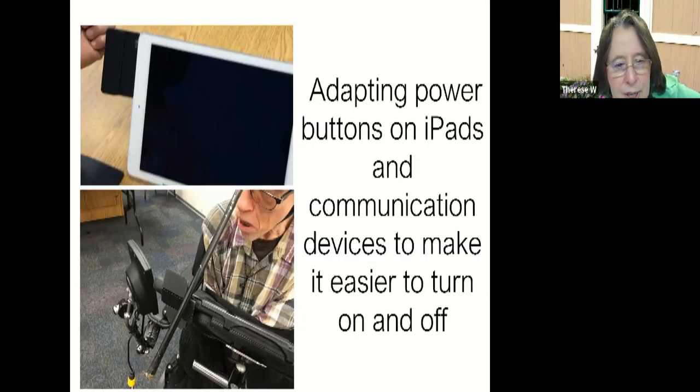And then this was something I did with corrugated plastic. He needed a way to turn his communication device on and off, and I just took a little rubber bumper that you get in the housewares department that you put on cabinets so that they don't go bang, bang, bang. So, setting that up and attaching that to make that work.